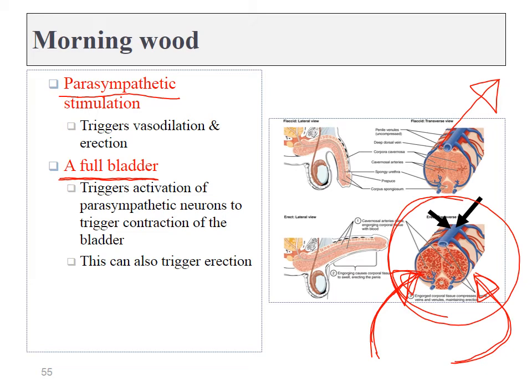We talked about this a couple of chapters ago, and one of the bleed-through effects, if you will, is that a full bladder can also trigger an erection. There's no real function to this, it's just a little bit of overlap between parasympathetic stimulation of the bladder and the penis.